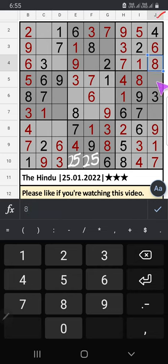Column J, 2 numbers are remaining, 2 and 5. 5th row, we have 5. So 5 can't come in this cell. Then 5 is confirmed here. Then 2 is here. In this grid, 2 numbers are remaining, 2 and 4. We'll confirm later. 4th row, 2 numbers are remaining, 4 and 5. Column D, we have 4. So 4 can't come in this cell, then 4 is confirmed here, then 5 is here.